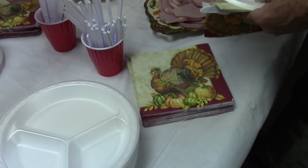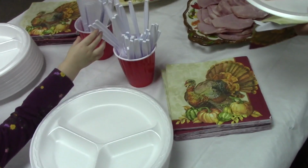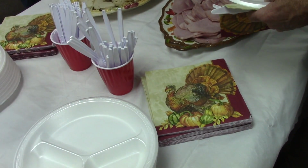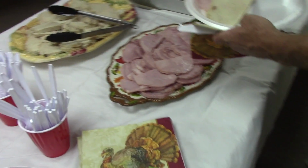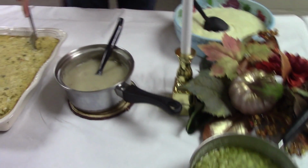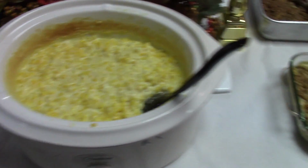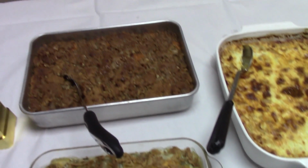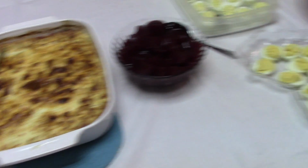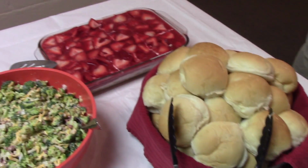We're here at church for the fellowship and Thanksgiving dinner. Here you go, baby. I got you one right there. And turkey, rice, stuffing, gravy, mashed potatoes, lima beans, corn casserole, green beans, sweet potatoes, macaroni and cheese, cranberries, deviled eggs, broccoli salad, rolls, and strawberry dessert.